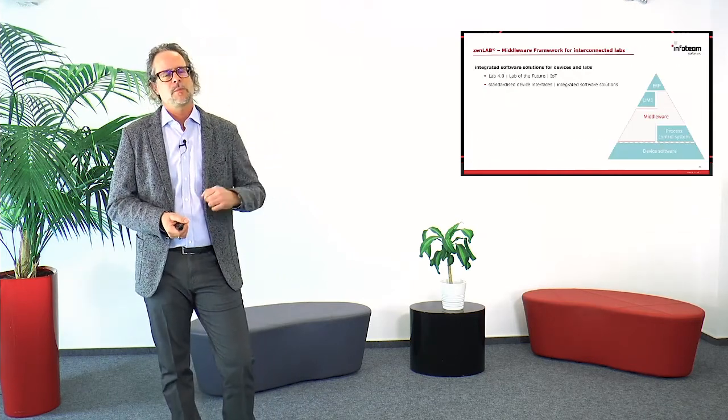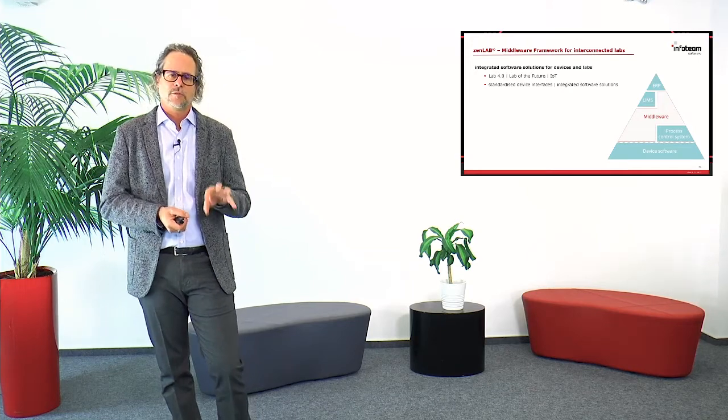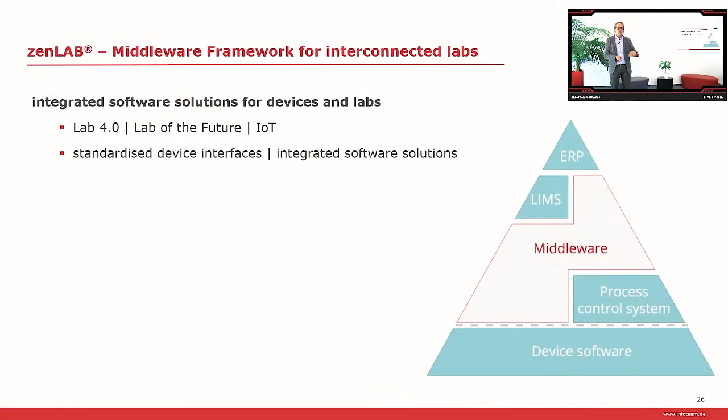So zenLAB is a middleware framework for interconnected labs. The integrated software solution that brings us one step forward to the Lab 4.0, not the whole road, because no one knows where that's leading to, but the first step that's now to be taken. We implemented those standardized device interfaces, and by doing so we can integrate other software solutions like a CDS, for example, just by design.